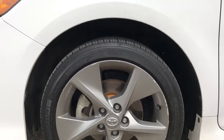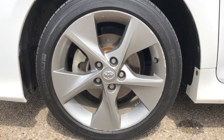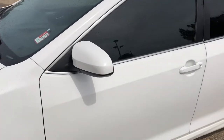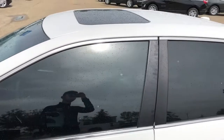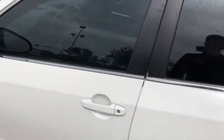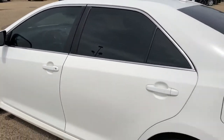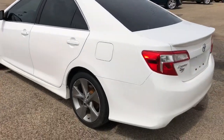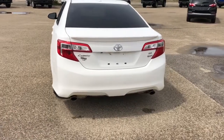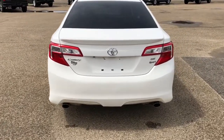Now back onto the exterior, we can take a closer look at our alloy rims with Toyota badge sensor caps. We also have our paint matched mirror caps, sunroof above with our fin antenna. You can see front and rear privacy tint in the vehicle, our gas filler cap, and around to the back we have our Camry badging, as well as SE Sport and dual exhaust.